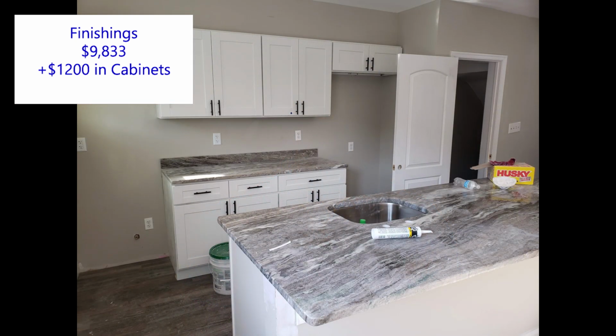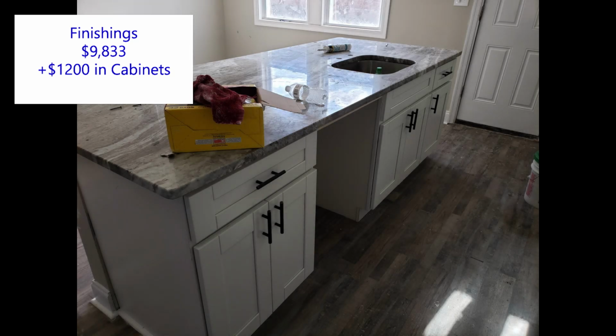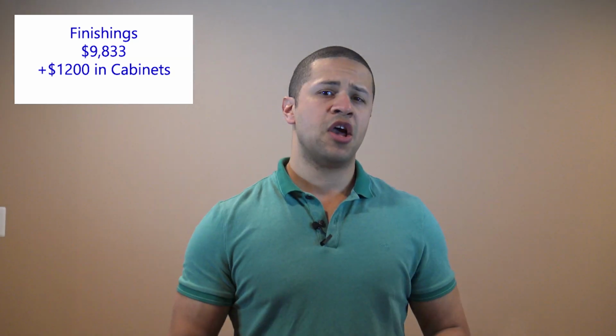This also includes the installation of the cabinets, and the cabinets themselves were $1,300, I believe, and came from a local store in the area. They delivered all the materials. Same with Home Depot. They delivered all the materials to us, so we didn't really have to worry about any of that. But we're right now sitting at $9,833 for this. And that is all for the cost of this renovation.